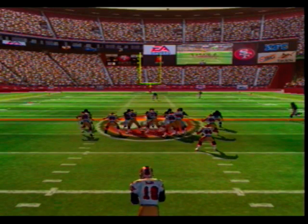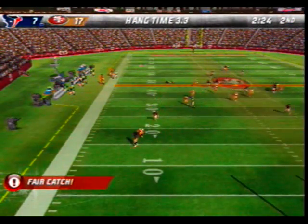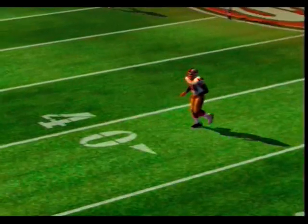Griffin into return. Signals for the fair catch. This is where you want to respond quickly, or this could turn into a battle for field position.